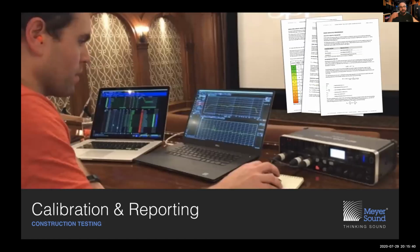And so then also something that you're involved with here is that last step, right? Well, maybe it's not the very last step, but bringing the whole system together and the calibration and the reporting of the performance of that system. Right. And so we've got the calibration step here shown in this picture, where we're on site calibrating the sound system. And so what we're really doing is looking to linearize the response of the speaker.